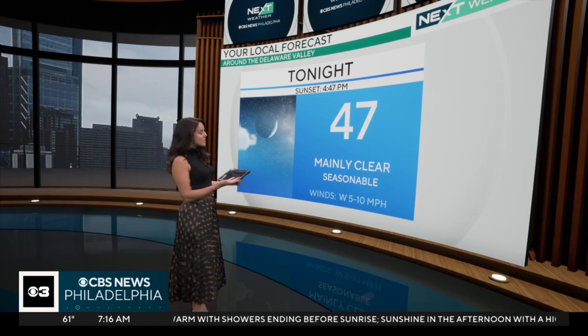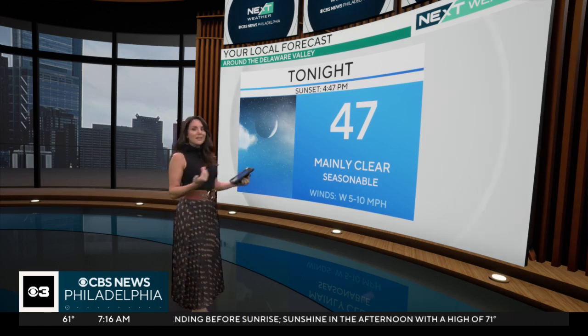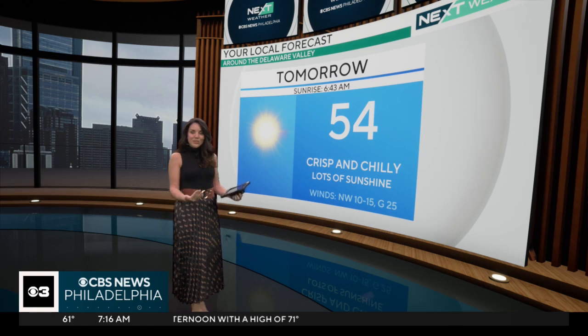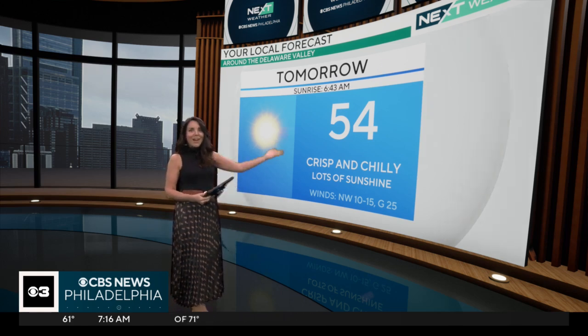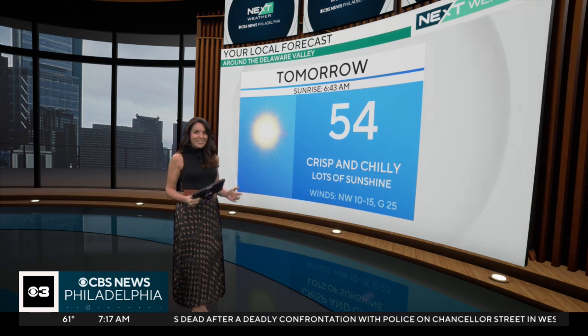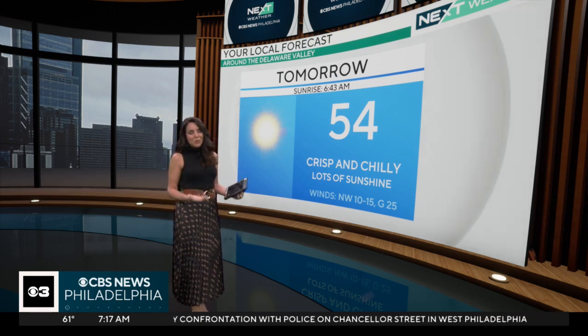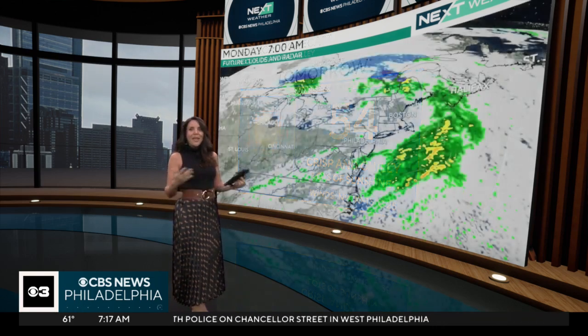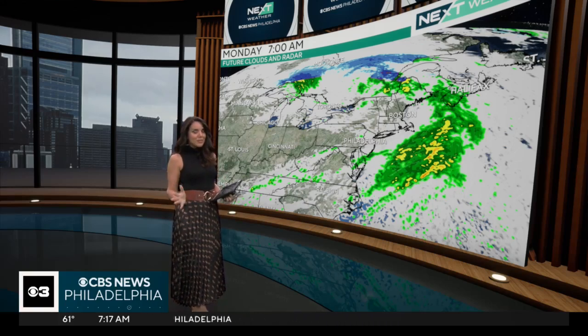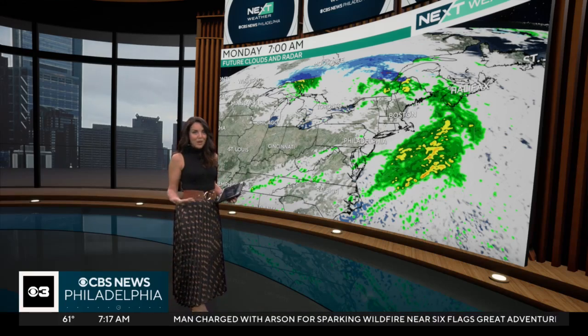Tonight, mainly clear, seasonably chilly, not too cold tonight, but temperatures will go nowhere tomorrow. Winds become more northwesterly. Winds could gust up to 25 miles an hour, and the high tomorrow is only 54, more than 15 degrees cooler than today. It's crisp, it's chilly, but we will see lots of sunshine for tomorrow. And then we've got another chance for showers later in the week. It's not looking like much, but anything helps, certainly, with the dry weather we've had.